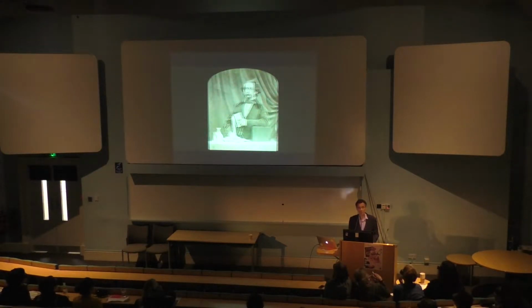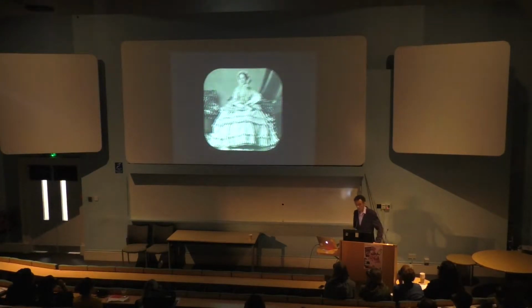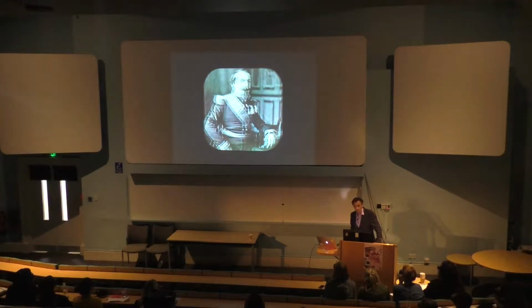You could also meet celebrities. This is Charles Dickens, 1858. He's about to give a lecture, about to read one of his Christmas books, and a photographer took a stereoscopic portrait of it. And you feel as if you were with Mr. Dickens. This is the Empress Eugenie. You can also meet royalty. So this is the Empress of the French in 1860. This is her husband, Napoleon III.